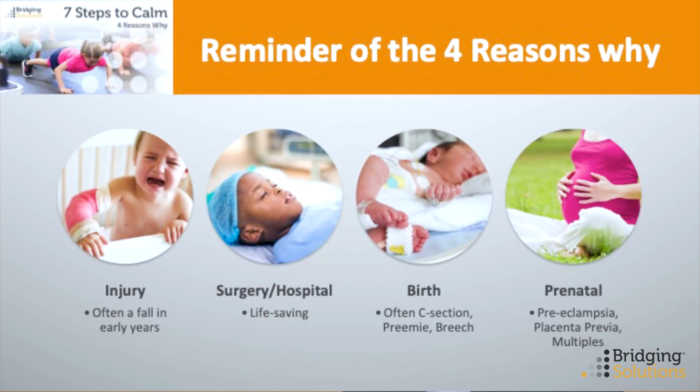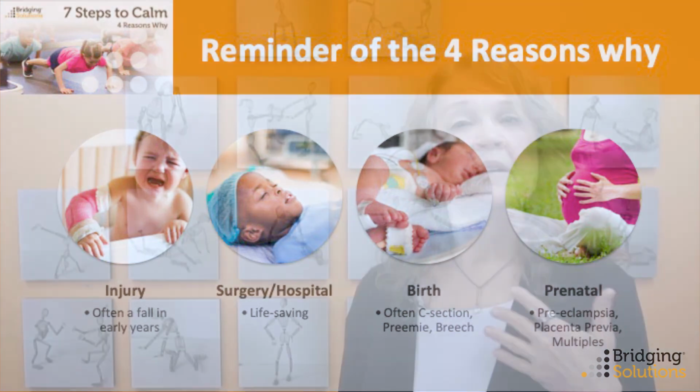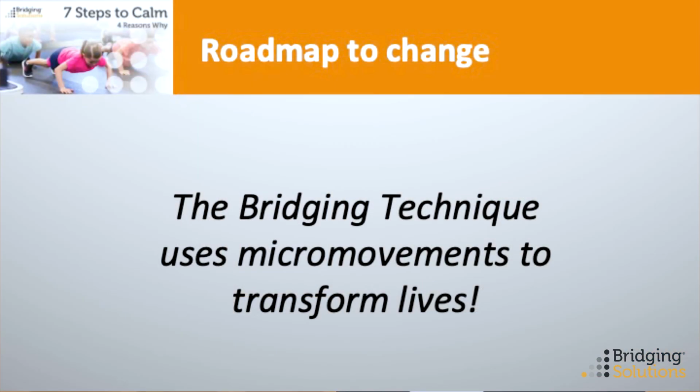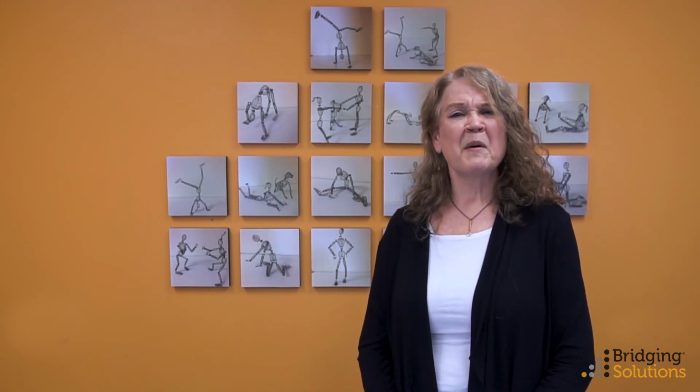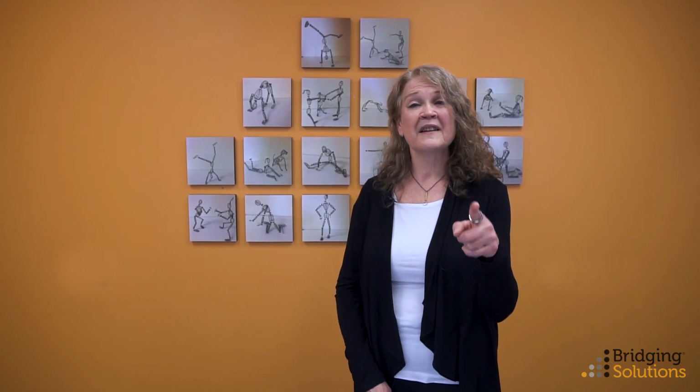And there's 4 reasons that these micromovements can be thrown off: injuries and accidents, medical procedures, birth, and prenatal stress. Most importantly, the bridging technique provides the roadmap to rebuild the essential micromovement foundation quickly and easily using gentle, non-invasive movements. Movement to reorganize movement? Yes. So we may not have come into this world dealt the best hand of cards, but from a movement perspective, the game is far from over. Micromovements change, and so can you and your child.